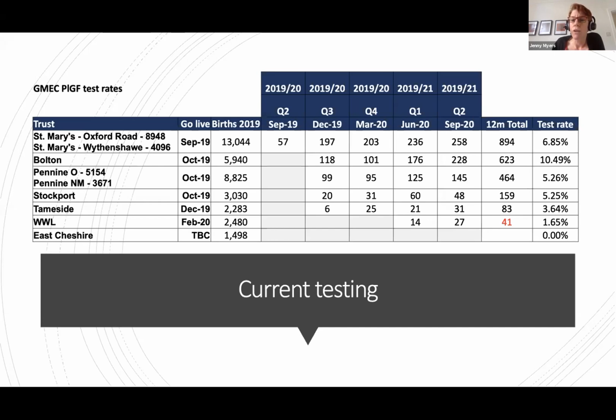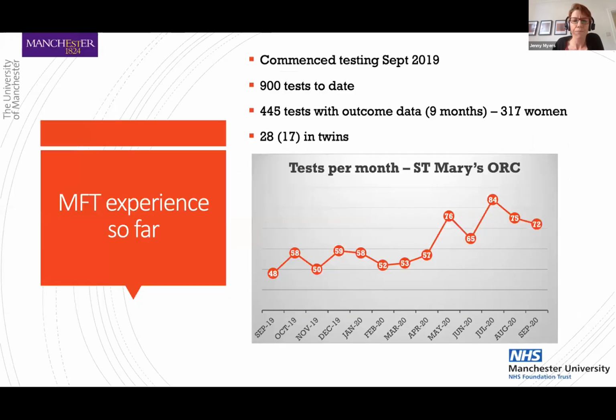And we thought it was important to look at that across the region to do some benchmarking in terms of people may not be testing as many women as they could be. And in fact, some units may be testing more women than need to be tested. And that's important from a cost utility analysis. So probably somewhere between 5 and 8% is about right, we think. And so some units could do more, some units perhaps a little bit less.